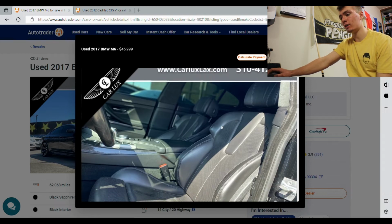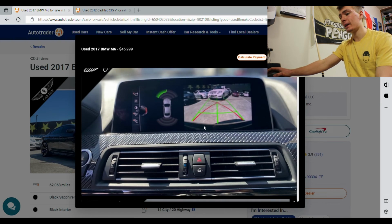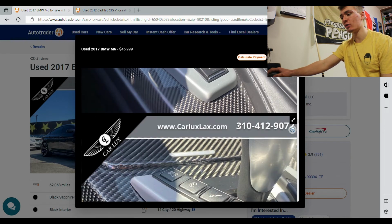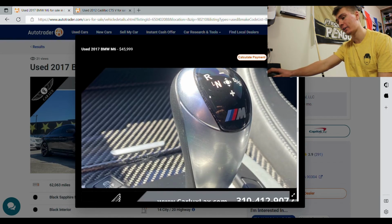I just like them overall. Again, it's BMW. It's going to be fancy. It's going to be nice inside. They don't have time for cheap stuff, right? That's why they make their cars like they do. But again, I really like it. The screen too is nice, and just the control center in general. Automatic transmission, tons of carbon in this one, which, gotta love it. I mean, you can't go wrong, right?